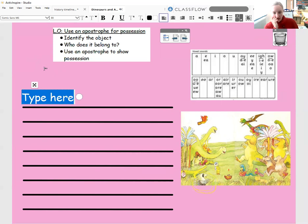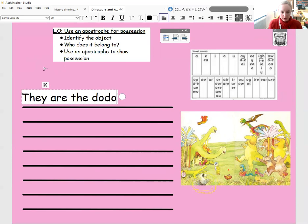So I'm going to say they are the dodo's houses. Okay, so they are the dodo's houses. So on the earth, there are the dodo's houses and they belong to the dodo. Now remember, just like before, I've got my object, which is the houses. It belongs to the dodo. So here I need to put my apostrophe to show that I've got some possession.